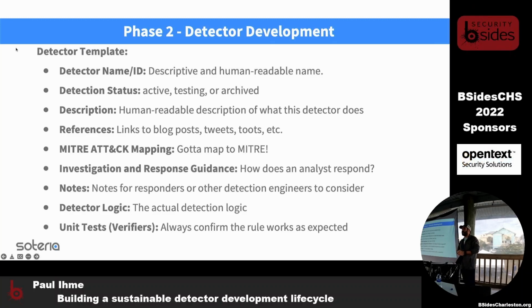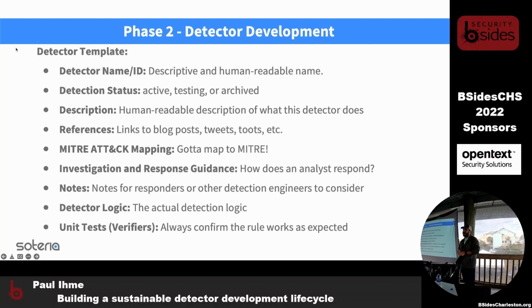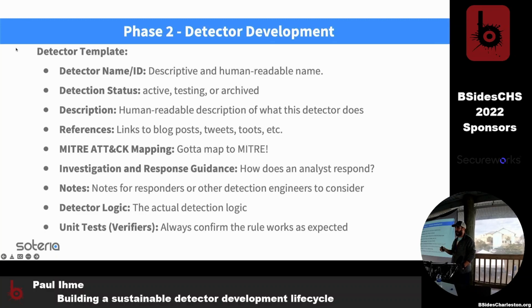So would you say that most of your detections are high fidelity and less investigative? Yeah. What percentage would be high fidelity versus investigative? I would say probably 60-40 high fidelity. We totally have some simple rules, like looking for a certificate signed by Benjamin Delpy, who created Mimikatz. Those are really signature-based rules, and they're super high fidelity. If you see that, it's always bad news, unless it's a pen tester on your own team.